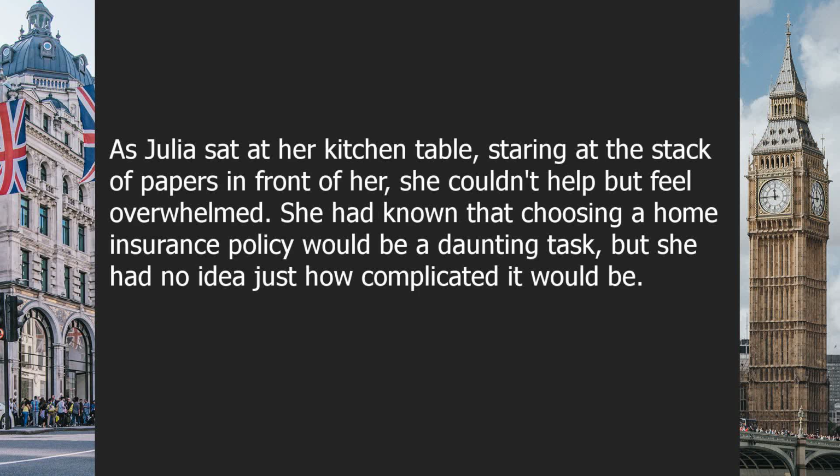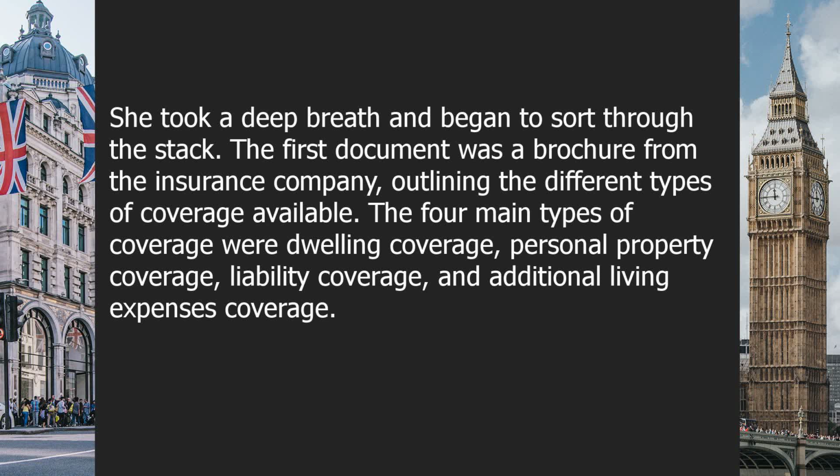As Julia sat at her kitchen table, staring at the stack of papers in front of her, she couldn't help but feel overwhelmed. She had known that choosing a home insurance policy would be a daunting task, but she had no idea just how complicated it would be. She took a deep breath and began to sort through the stack.